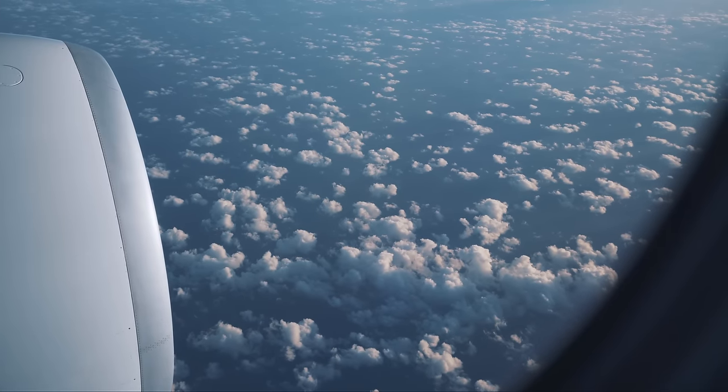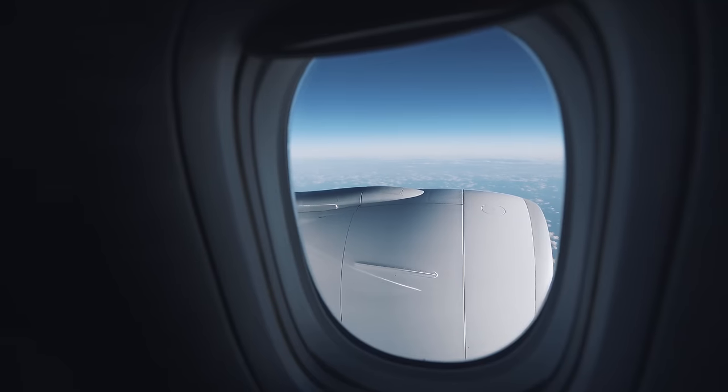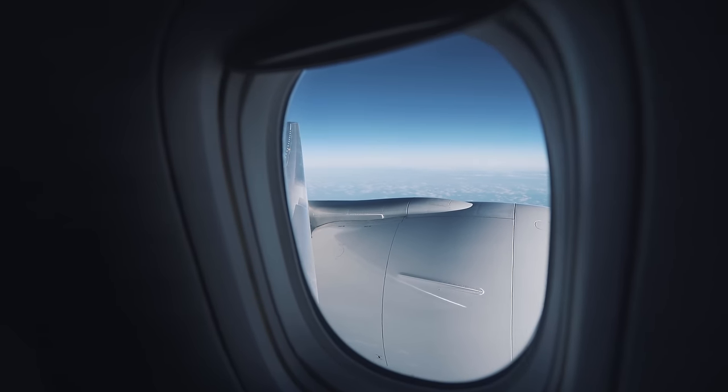Our arrival into Japan coincided quite nicely with the sunset, so enjoy the scenic approach into Tokyo.